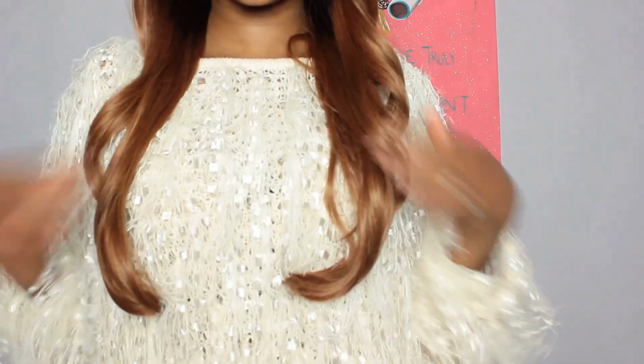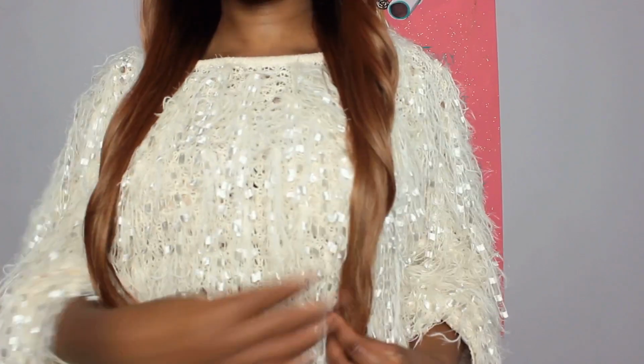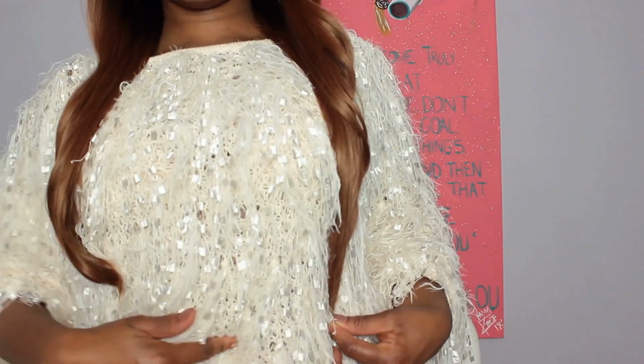Okay, so this wig is pretty long. Let me stand up so that you can see how far down she comes. So this is my breast, she comes down to about belly button level on me.